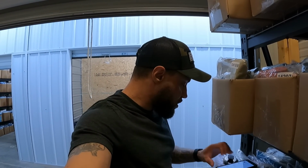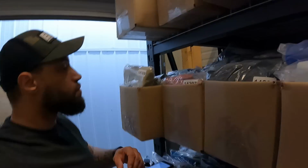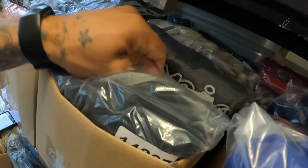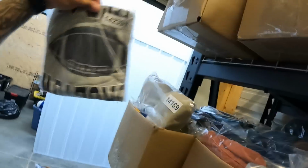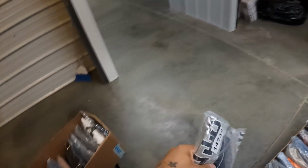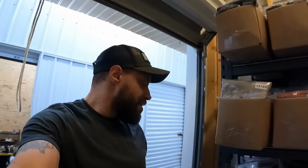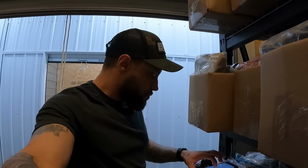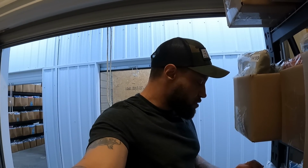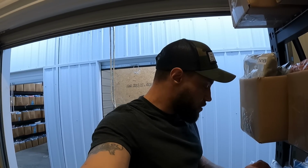Next item is 14,239. There we go. It's a little snug. Georgetown football shirt. This sold for $15. You know, you kind of got to just pick what you have the most success in and then just go for it. You know, take the ball and run, man. Try to get as many sales as you can in that category.